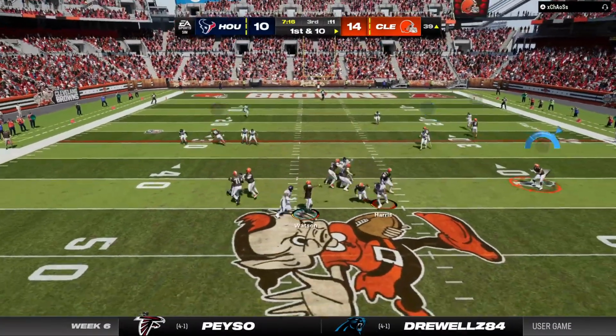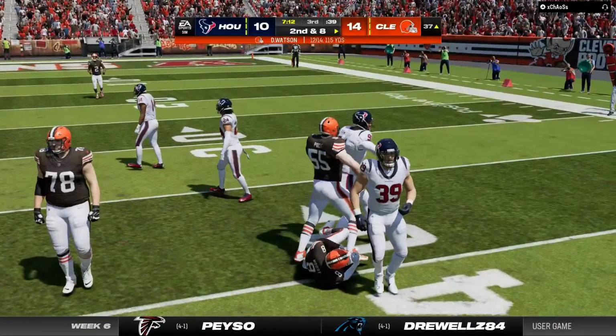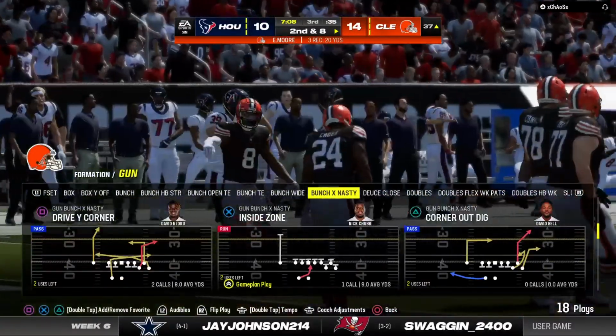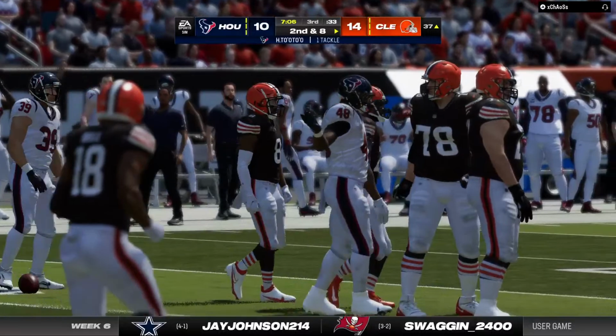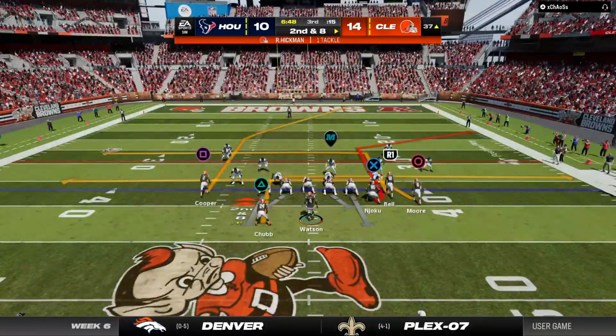Back to throw, Watson. That pass complete to Moore. The goal of a wide receiver screen is get enough blockers in front to create a wall and let him pick his spot to run the football. How about the defense there, swarming to it and not allowing that to happen? Did not let him get downfield.